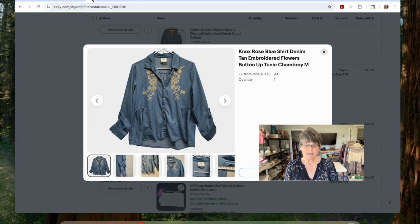But it ended up selling for $22 on eBay after a long time. Knox Rose. How many of you sell Knox Rose? Believe it or not, I sell so much Knox Rose. I always get them either at the bins or on Dollar Day. I will never pay more than that for any Knox Rose. Maxi dresses for Knox Rose, I get good money for.